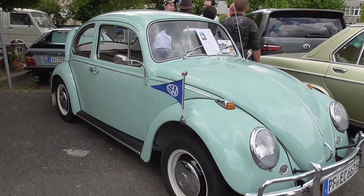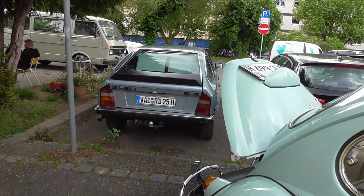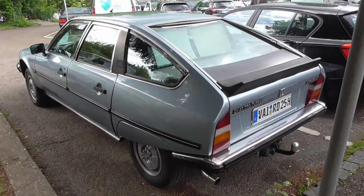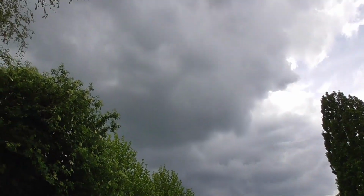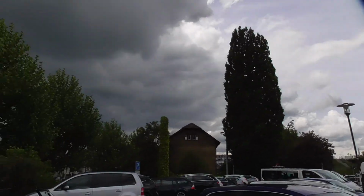Now it's starting to get cloudy. Yeah, I hope it also stays dry. I mean, my weather app told me it stays dry, but I'm not so confident when looking into the sky now. So here you can see the sky, a little bit dark, but here it's still looking better. So maybe it's just only for now.